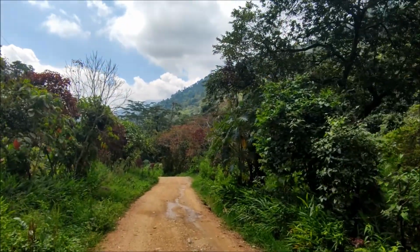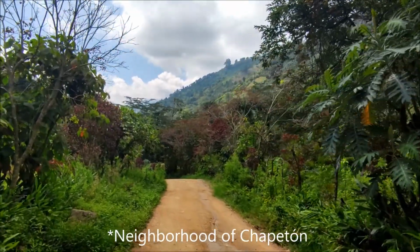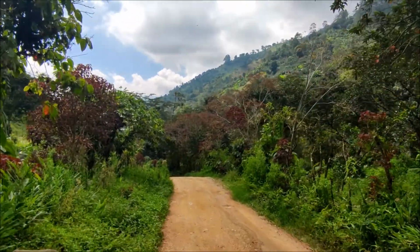Noticed that it was super beautiful, so I'm going to walk back to the town of Chapeton from the waterfall here, and we should get some pretty amazing sights.